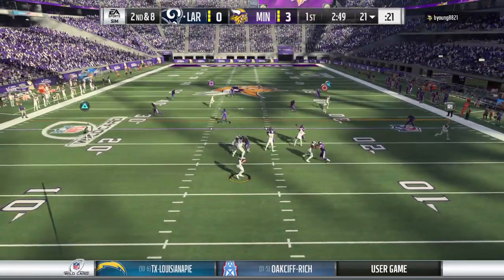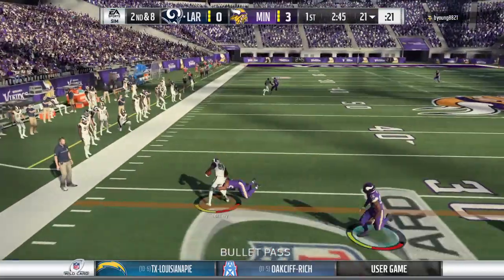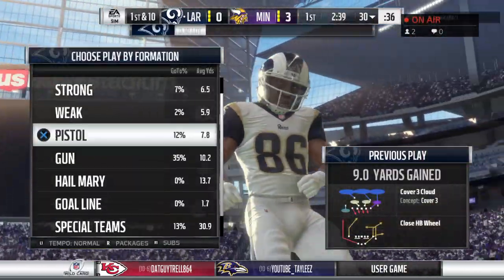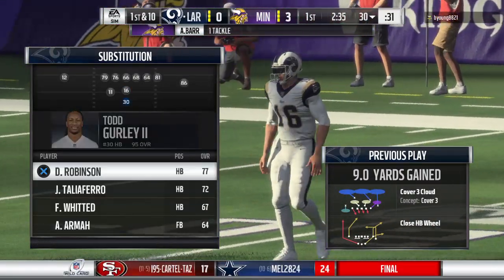On 2nd down, here's Goff. Forced out to his left. Throw left side complete. It's McCoy. And he'll be brought down right at the 30 here. They get 9 out of that one, and as a result, the drive continues.